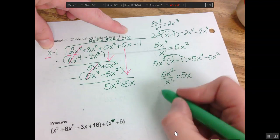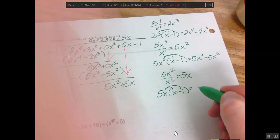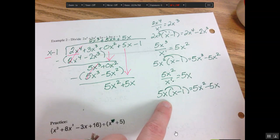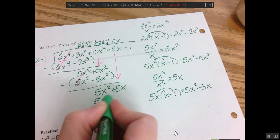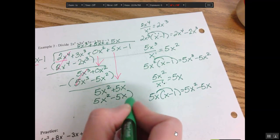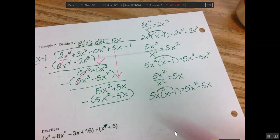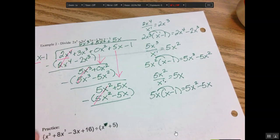Multiply the 5x times the x minus 1. And distribute, like that. All right, so that goes under here. And we subtract. Okay, so these will cancel. If I have 5x minus negative 5x, what does that make? It doesn't cancel, does it? What does it get? 10x, good. So I got 10x. Bring down the minus 1.